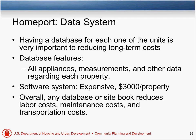As for the software system, the company uses a software called Yardi, Y-A-R-D-I. It's expensive. It costs about $3,000 a property, but it's very user-friendly and has a lot of databases that you can use to track the things we've already talked about. But overall, any database or site book that can reduce the labor costs, the maintenance costs, and transportation costs is going to pay for itself in the long run.